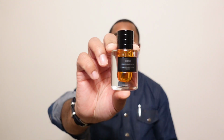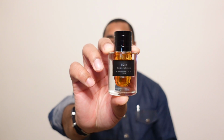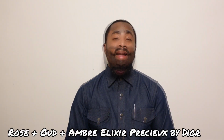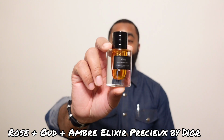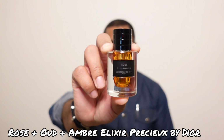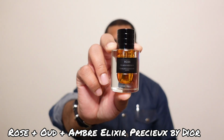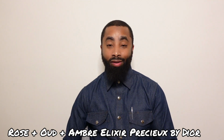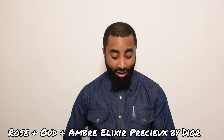Let's keep it moving. The next three I will mention are also from the house of Dior, and these are the very expensive attar or oil collection. So I was able to get Rose. This one is famous for, I gotta think of his name, Aaron Terrence Hughes saying that this particular rose oil is the one fragrance that got him into wanting to be a perfumer. So I was happy to get that one.